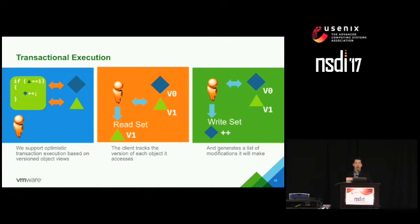So during optimistic execution, the client tracks the version of each object it accesses. We call this the read set. And it generates a list of modifications that a transaction will make without writing them to the log, and that's known as the write set. So in vCorfu, the object versions are really just the global log address of the last update to that object.